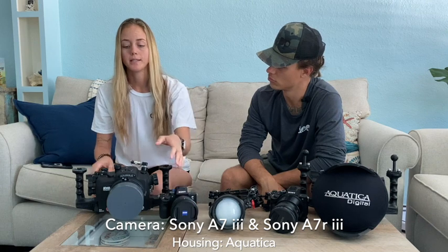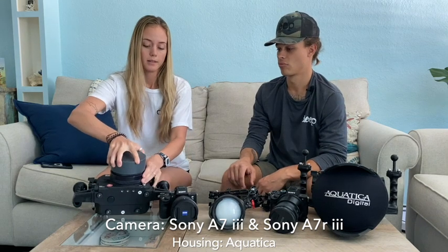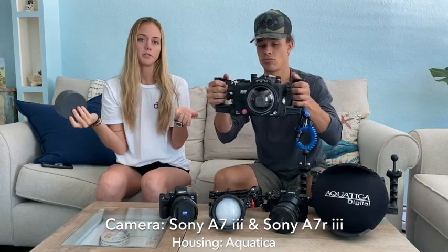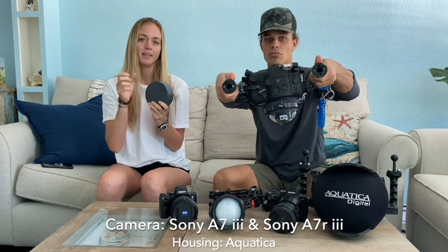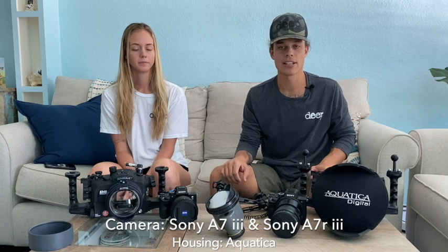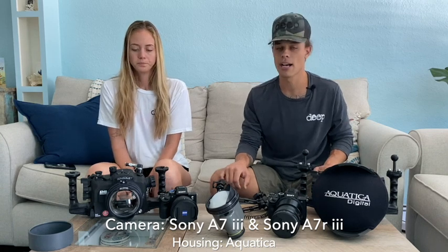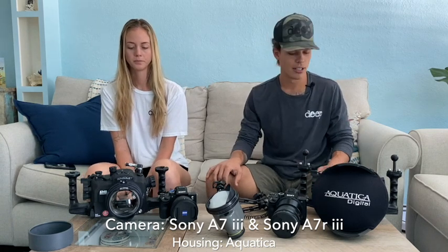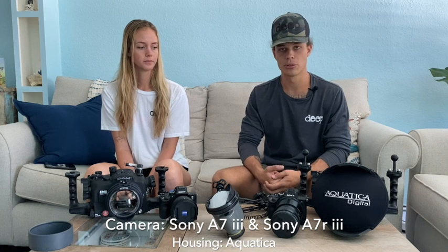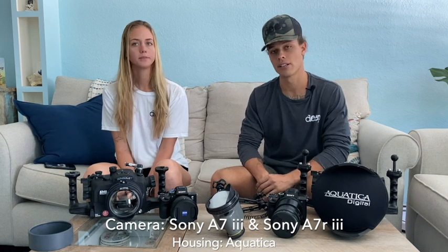With this smaller lens, I was able to get the smaller dome, which is the 4-inch dome from the Aquatica. So this here is a hard case, which is super cool, because if you do drop your camera, which you never want to do, but if you were, this is very protective of the dome. It's got everything that you need for a professional photography setup, and we are extremely happy with the way all this has performed. Huge shout out to Aquatica for just having such amazing and durable housings. I can fully trust that these housings are going to keep our gear safe in the water.